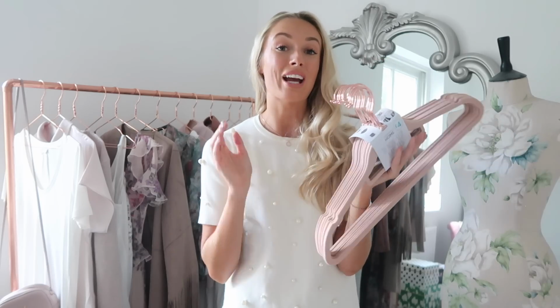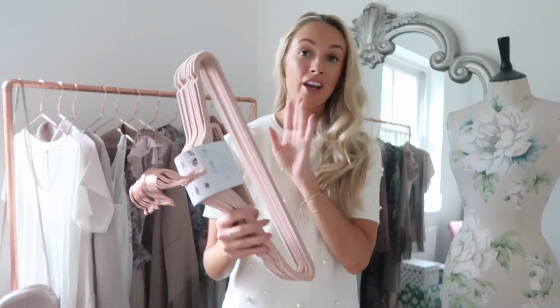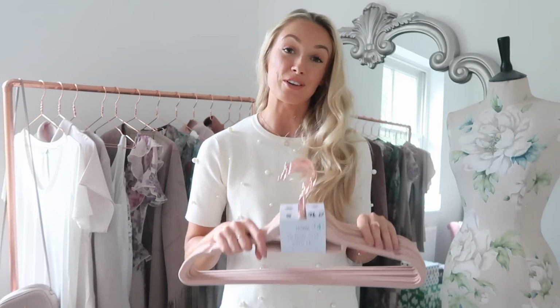So for £4 you get 10 coat hangers. I think that is incredible and I just think they're stunning. So I got 4 sets of those, so that's 40 coat hangers, enough to definitely switch over all the hangers in my wardrobe, but very cost effectively.